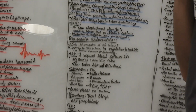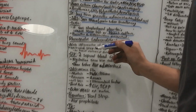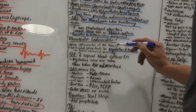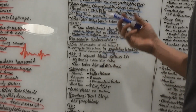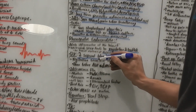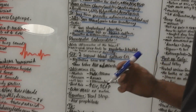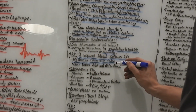But rheumatic endocarditis is an acute inflammation of the heart, and it's caused by untreated strep, and it leads to vegetation and leaflets on the heart valves. It's going to have scarring. Now, for diagnosis of this, we need to have 2 separate blood cultures that are positive. And I think it has to be at least a couple hours apart.